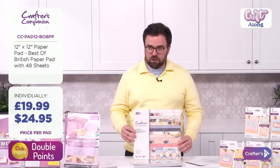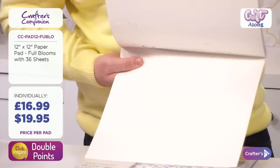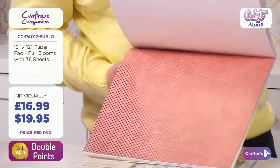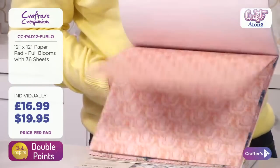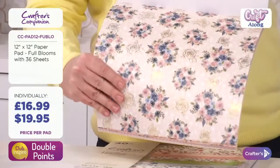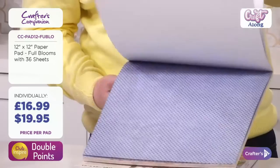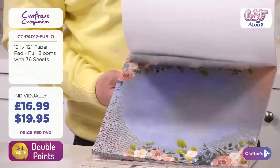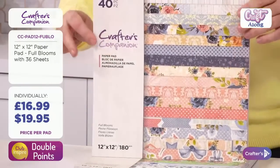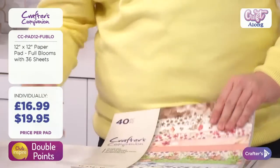The next one here is the Fall Blooms, and this is gorgeous. Lots of floral elements in here for you. You also have die-cut toppers in the back of this, which is fantastic. And then all of those lovely papers. You've got lots of gorgeous foiling within here as well, which I think is fantastic. Those roses, for instance, you can see just how beautifully foiled those are. Again, the thing with florals is it's timeless, isn't it? So it's a really great one to have in your stash. If you want to go for that one, it's 40 sheets of 12 by 12, 180 GSM, $16.99 or $19.95.